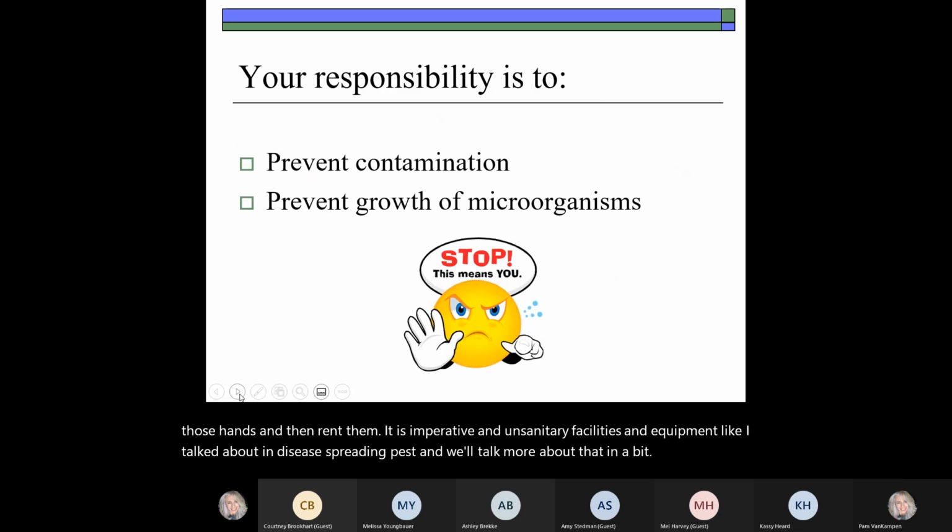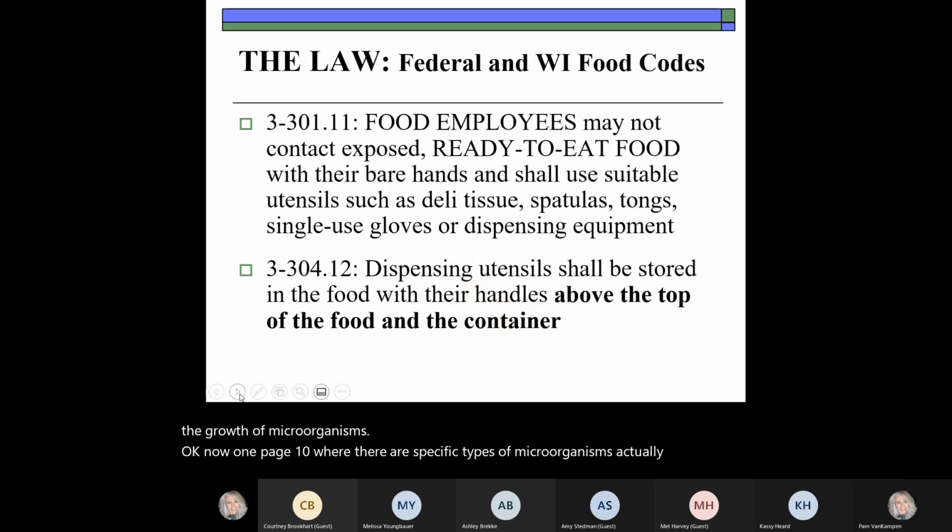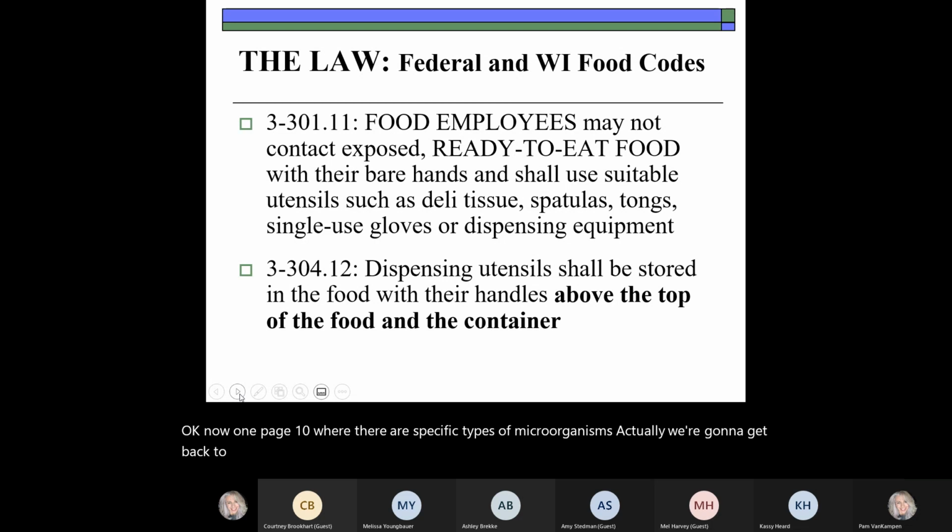Okay, now we're still on page 9, I think. So your responsibility is to prevent contamination and to prevent the growth of microorganisms. Okay, now we're on page 10, where there are specific types of microorganisms. Actually, we're going to get back to those. So just note that we're going to get back to those a little bit later on the slides.